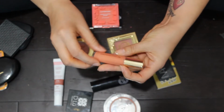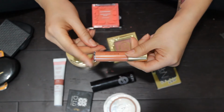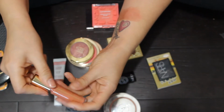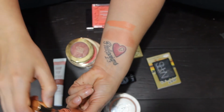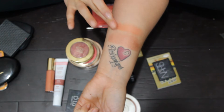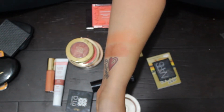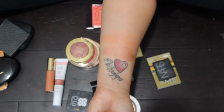This is the Revlon, not Revlon, I always mix up Revlon and Revolution. This is the Revolution Pro. It's their Blush and Lift blush in the shade Peaches, which is a very perfect name for it because this is a very peachy shade. But I really enjoyed this as well. And I did do a video using this too on camera, testing out a bunch of Revolution Pro products. So link that if you want to see it too. So there's that one. The cream products are definitely a lot more sheer and buildable and things like that.